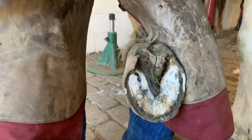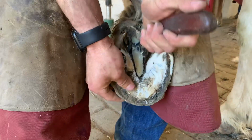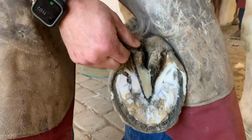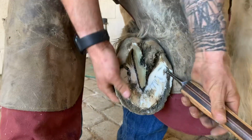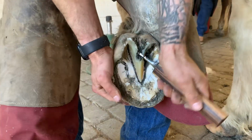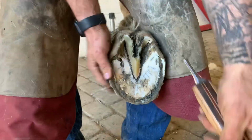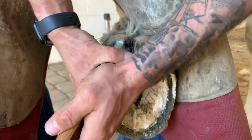And another knife, open up the frog a little bit. And you see these black marks? That's a little bit of thrush in there. So I got to cut all that out, open it up to some air so it can clean itself up and heal up. Same with this side. Open all that up. And all this floppy stuff, that's all just dead tissue. So all that can go away. You don't have to leave that in there.